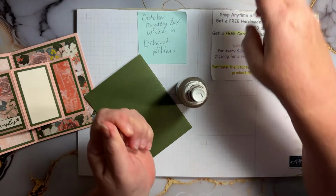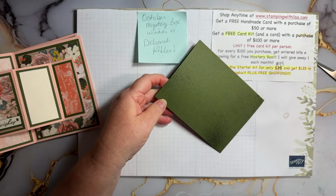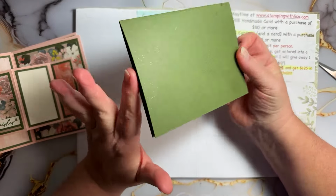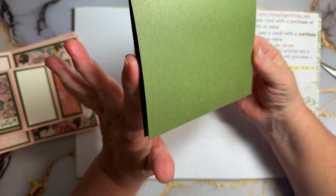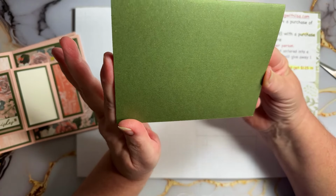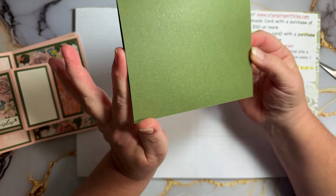So that's all you have to do. So then you have some gorgeous spray. We'll add a few more spritzes and see. Yes, see that sparkle? I think you can see that. It's nice and shimmery. Oh yeah, I can see it. It is beautiful. Love it.